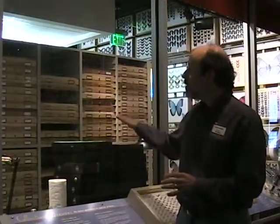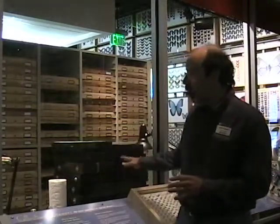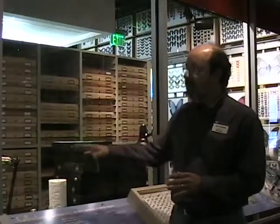And behind me, all the doors that you see have individual specimens in them. And the area immediately behind me are where students and researchers prepare specimens for incorporation into the collection.